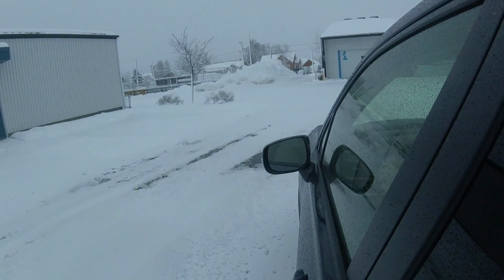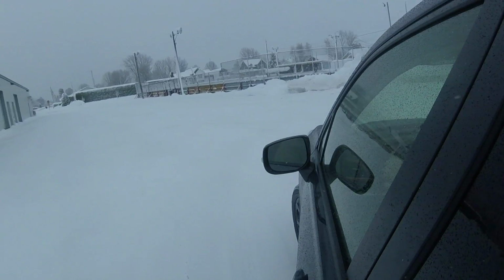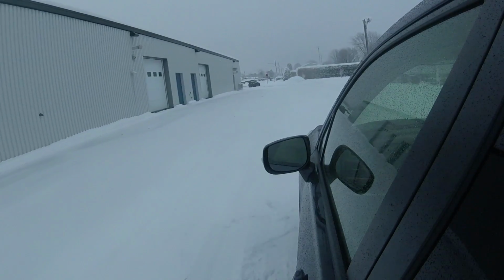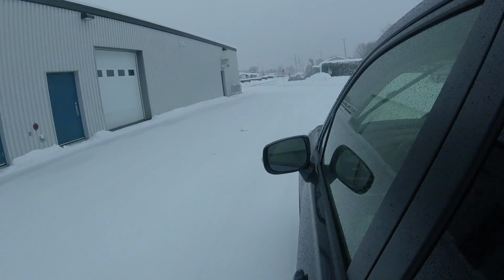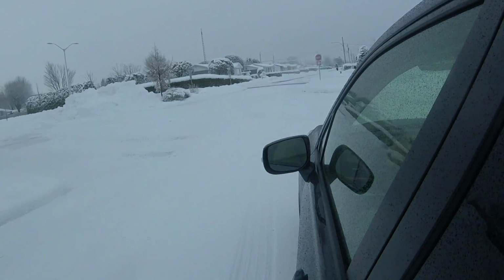We've driven it already in the snow. Earlier today it was snowing. Yesterday we had some snow as well, and ice and rain and just crappy conditions all around. But I gotta say, it's got great grip. And here we go, another turn.